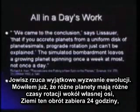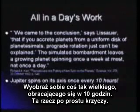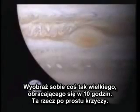Now, Jupiter provides a unique challenge to evolution. I told you about the fact that the planets can have various times of rotation around their axis. It takes the Earth 24 hours to get around our axis. Jupiter spins on its axis once every 10 hours. Imagine something this big spinning around in 10 hours. That thing is just screaming.